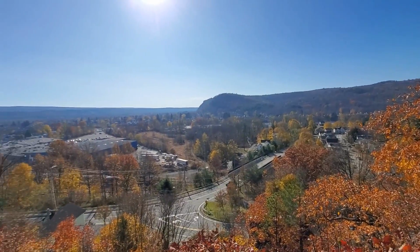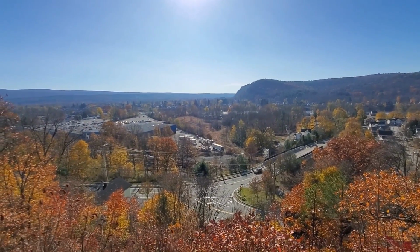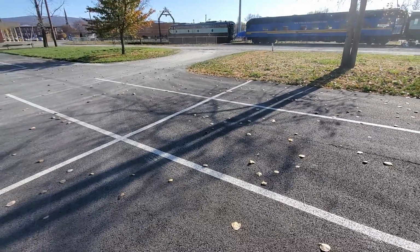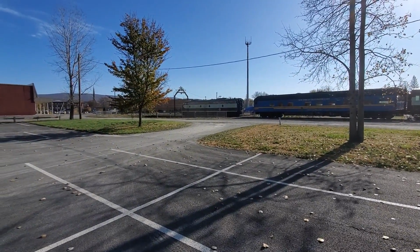Well, here's a look at Port Jervis from up here. We're going to continue on down to the turntable. Alright guys, so we made it to the turntable, as you can see over there.